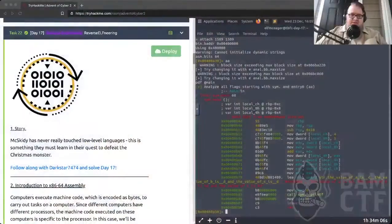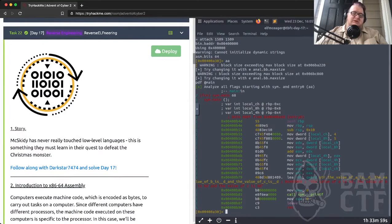All right, let's take a look at today's challenges. We've got day 17. Now we're getting into some fun stuff. We've talked quite a bit on this show about reverse engineering. We've done a number of crackmes several times, and we've done some game cheats using Cheat Engine. Day 17 and day 18 both go into reverse engineering, so we're going to start off with x86-64 assembly.